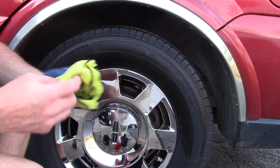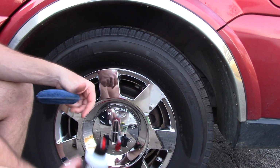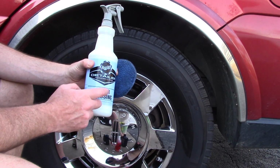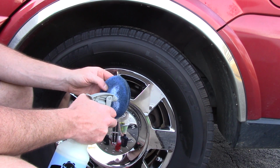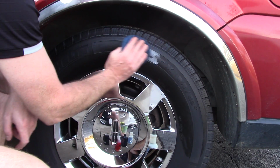And I'm actually going to try something and experiment here. I used the Chemical Guys VRP as the base coat, and then I'm going to show you how the Meguiar's Hyper Dressing works. I'll apply some to this applicator, and it's a spray, so you just want to get that spray nozzle pretty close to the applicator, and I'll spray it on there, and then I'll lay it onto the tire.